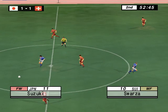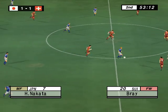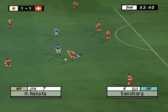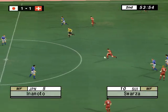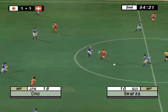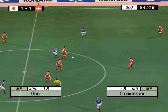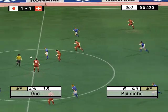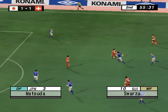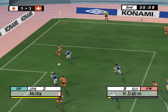So, the score is 1-1. Now, we're up and running. They're looking for an opening. Losing possession. Now it's with number 10. Japan look like they've slowed down a little in the second half. Number 10. Still with the ball. Passes it over to the left.